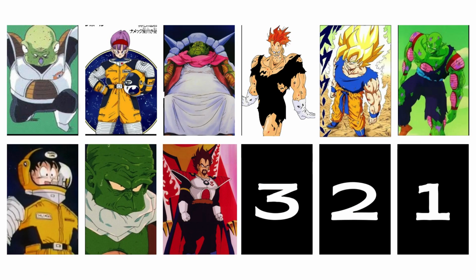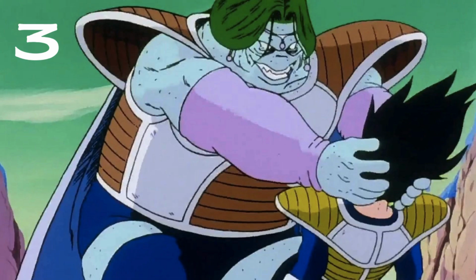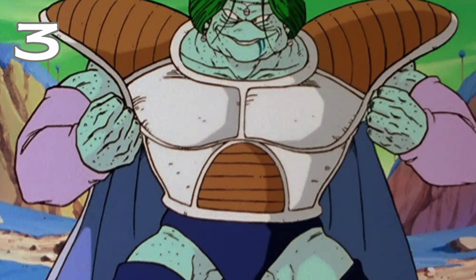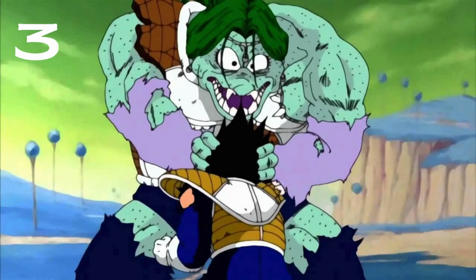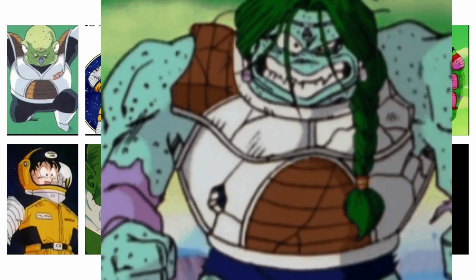Moving on to number 3. We already have a Zarbon, but we do not have a monster version of Zarbon, right? He beats the bricks off of Vegeta, and then eventually Vegeta comes back and punches him in the stomach real badly. This figure will look really cool. I would make him battle damaged more than just normal looking. But Monster Zarbon right at number 3.